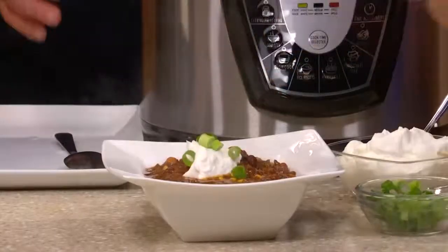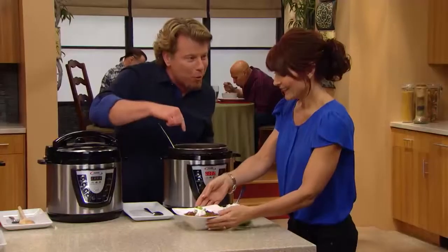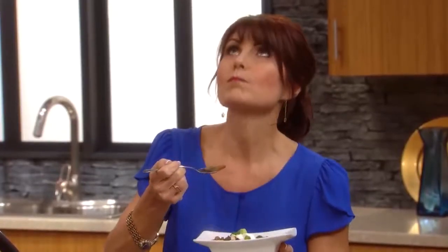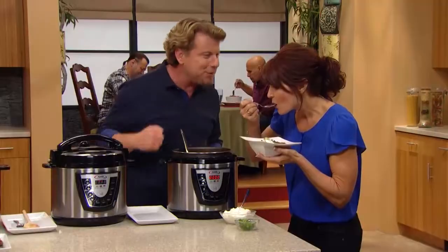And the machine even shuts off for me when it's done and goes to a warming cycle, so that's ready for you when you're ready to eat it. This looks amazing. Is that crazy good? That's what good chili's like when you power cook it. You infuse it with flavor, you pound it with flavor.